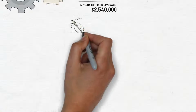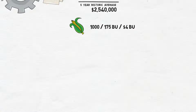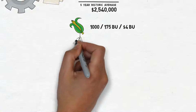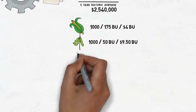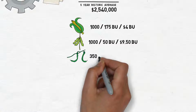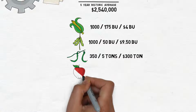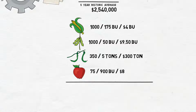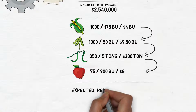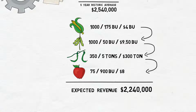So in our example, we were expecting to plant 1,000 acres of corn at 175 bushels an acre for $4 a bushel, 1,000 acres of soybean, 50 bushels an acre at $9.50, and 350 acres of green beans at about 5 tons an acre, $300 a ton. Add another 75 acres of apples at 900 bushels an acre with an $8 price tag. Take your expected acres, multiply them with your expected production, times the current cash prices, and you get the total expected revenue, in this example, $2.2 million.